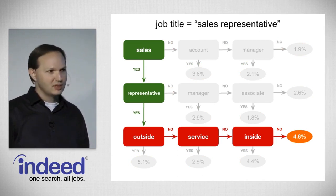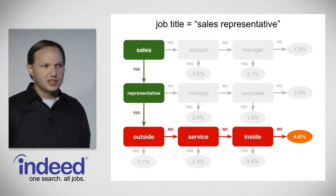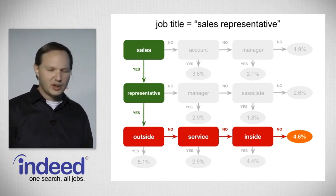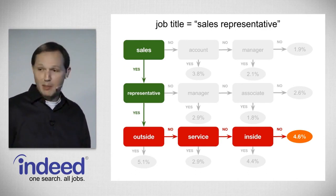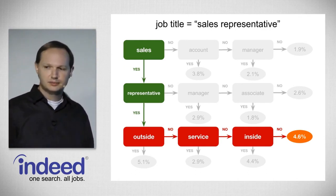Job title equals sales representative. So for some examples, say you have the title sales representative. It has the word sales in it, so you move down. Has the word representative in it, move down again. Doesn't have the word outside in it, doesn't have the word service in it, doesn't have the word inside in it, and all of the data that matched this pattern had an overall click-through rate of 4.6%.